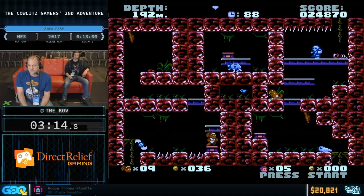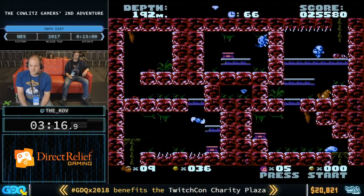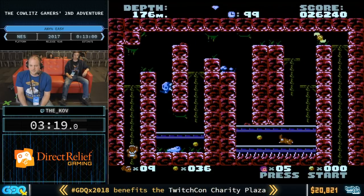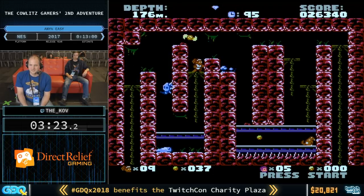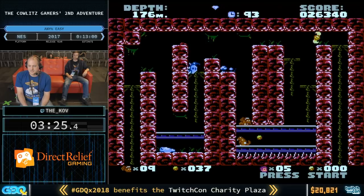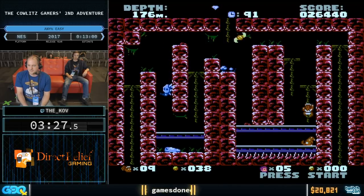There he killed the little golden turtle, which was hiding a piece of gold inside of him there, using this stalactite. Yeah, you do need to kill those golden turtles to be able to finish the level. Yeah, there's a little bit of that rope jumping we were talking about there. We'll see that a couple more times here.